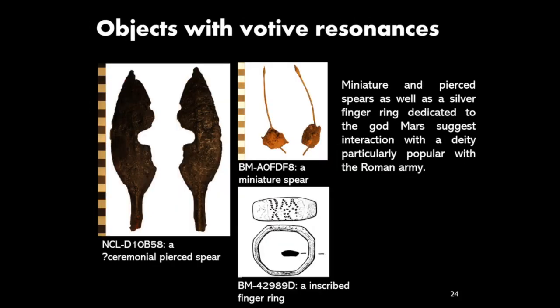There are also a series of objects associated with the god Mars. These include a silver finger ring with a dedicatory inscription to the god, as well as a pierced ceremonial spear and a small copper alloy miniaturized version. These objects suggest interaction with a deity who was particularly popular with the Roman army.